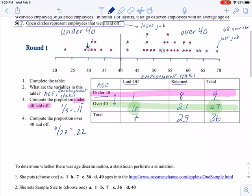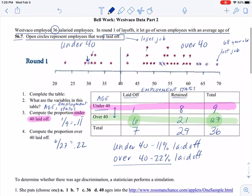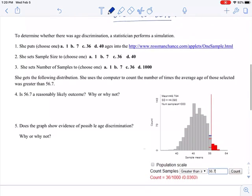So what we see here is a pattern that for folks under 40, 11% were laid off. And for over 40, we see that 22% were laid off. This is evidence in favor of Robert Martin. This is evidence of age discrimination, that older people had a higher likelihood of being laid off. Okay, so now we're going to flip the paper over and look at this next question.